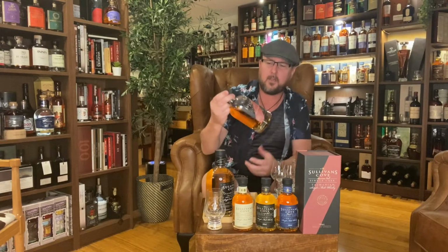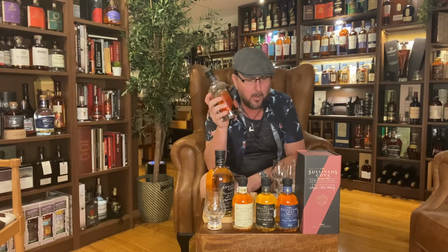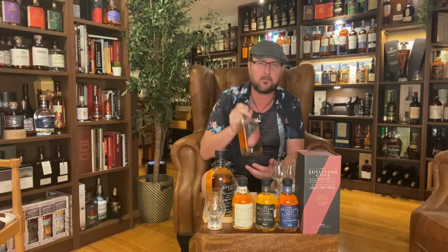So what is a refill cask, and why would you want to buy it? It's a good question. Over the years, a lot of Scotch whisky distilleries have refilled their barrels, or used them for a second maturation period. But it hasn't really been done here in Australia. In fact, I don't know of another Australian whiskey distillery that's done the refill cask.